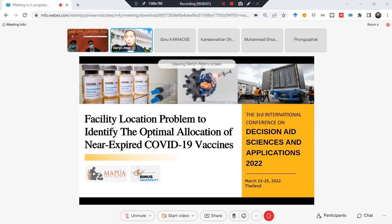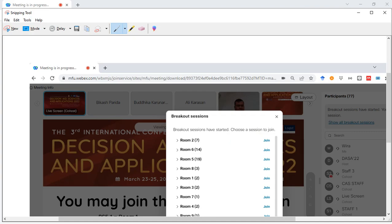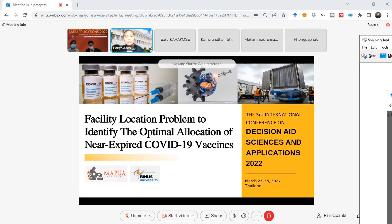From Mapua. I would like to thank everyone for the opportunity to share our research. Our research is entitled Facility Location Problem to Identify the Optimal Allocation for the Near Expired COVID-19 Vaccine. This is a joint research by two universities, Mapua University, Philippines, and Bina University, Indonesia.